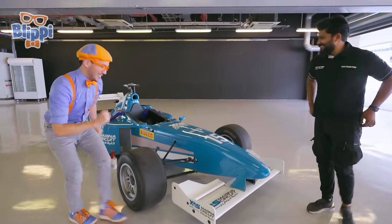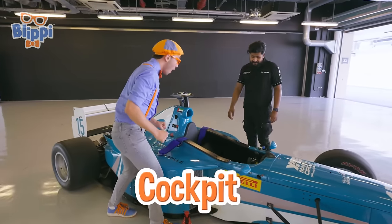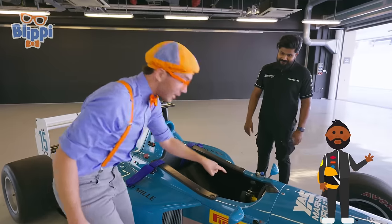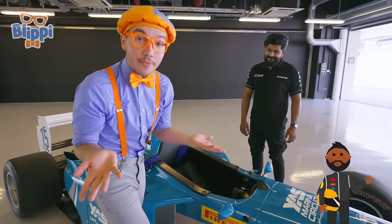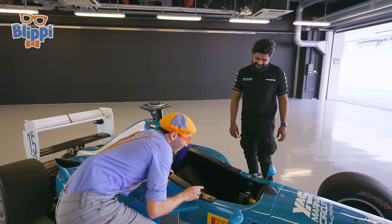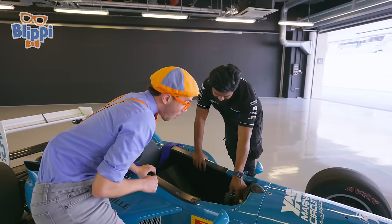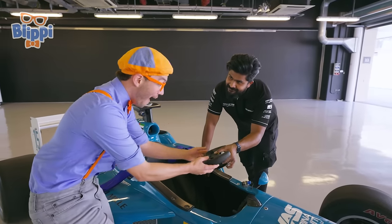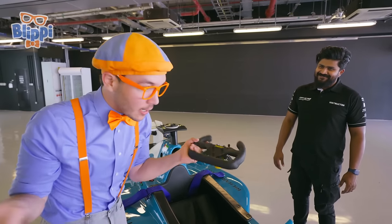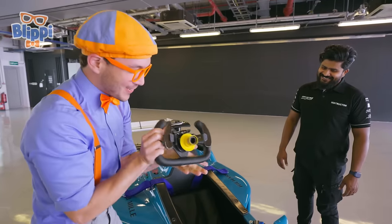Oh, I think I know what this part is. Shibin, is this the cockpit? Yes, it is the cockpit. This is where the driver sits in. Whoa, and check it out. Inside the cockpit where the driver sits, I know what this is. It's a steering wheel. Ooh, it's pretty cool. You want me to? Oh, yeah. Whoa, check it out. The steering wheel comes outside of the race car? Whoa. That's so cool. Yeah.